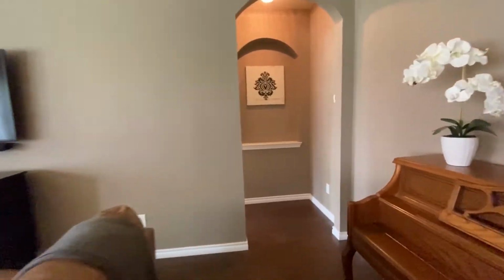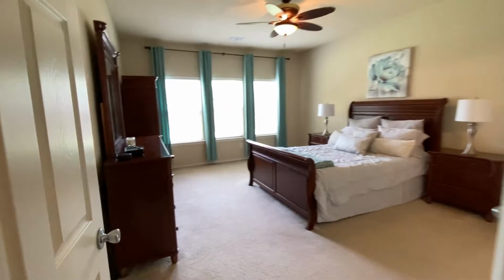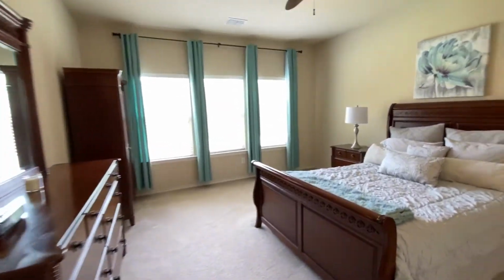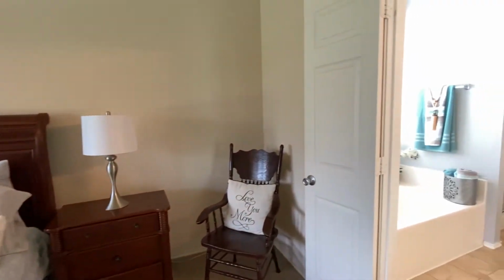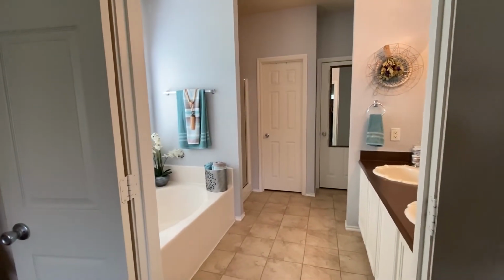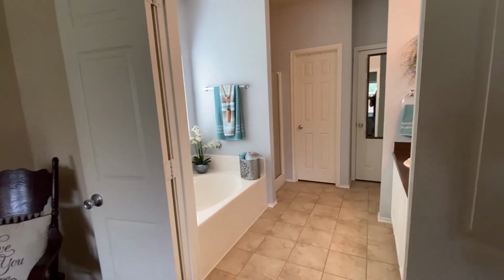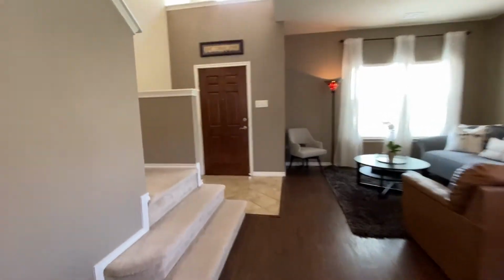We'll make our way through the living area into the master suite. Very nice size, also has a wall of windows overlooking the backyard. Into the bathroom, the separate garden tub and shower. Then we'll head up the stairs.